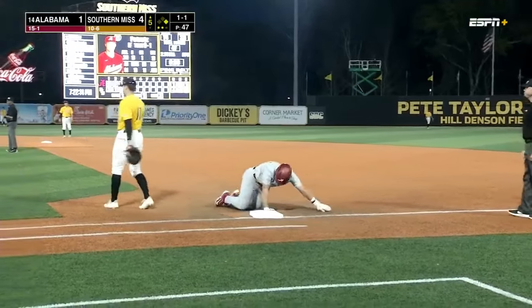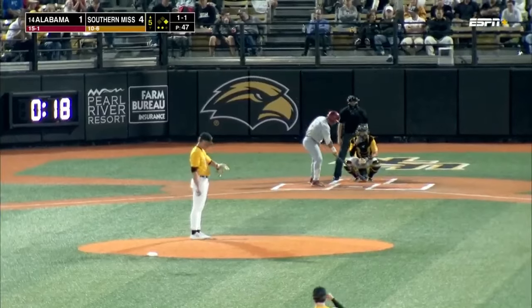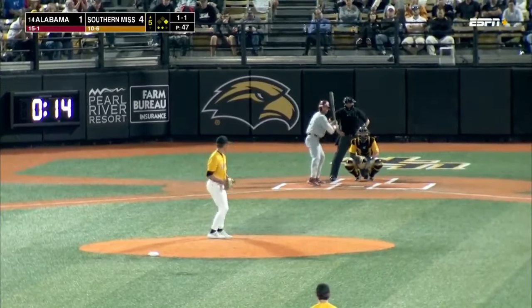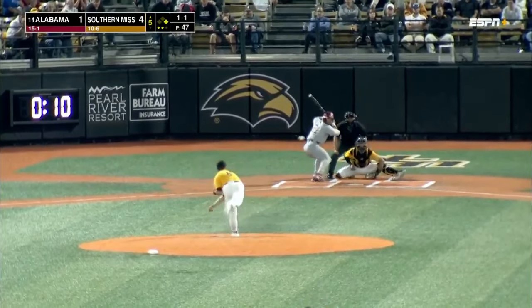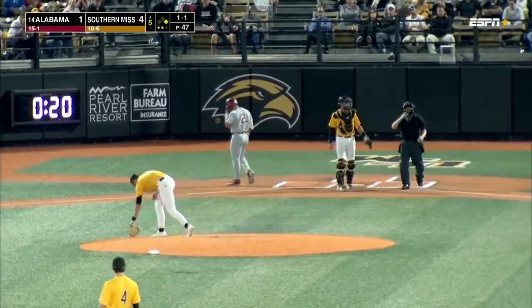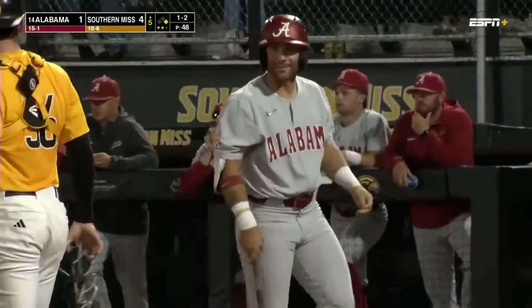He has a good move. He'll buy an inch away from Gage Miller. Miller has not been the stolen base threat as the leadoff hitter for the Crimson Tide. It's McCants, who Allen just got swinging a moment ago, who has been that stolen base threat. McCants, 6-for-6 in the stolen base department for the Crimson Tide.